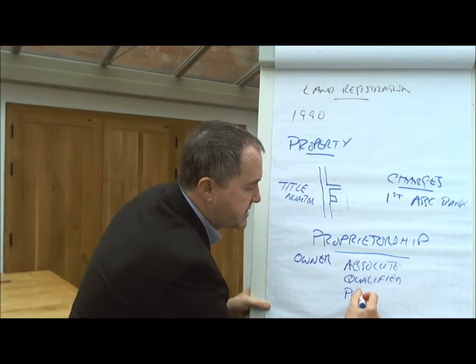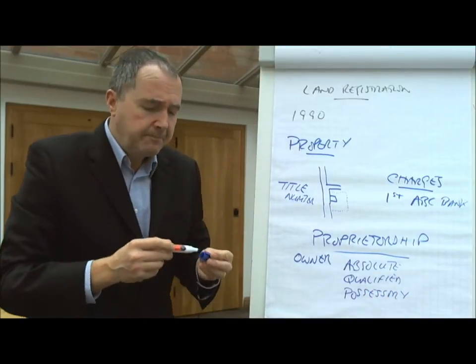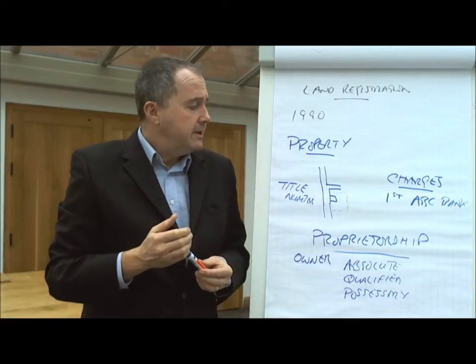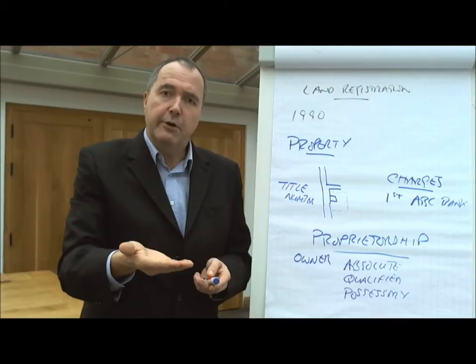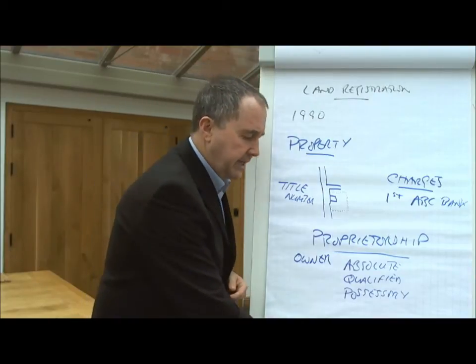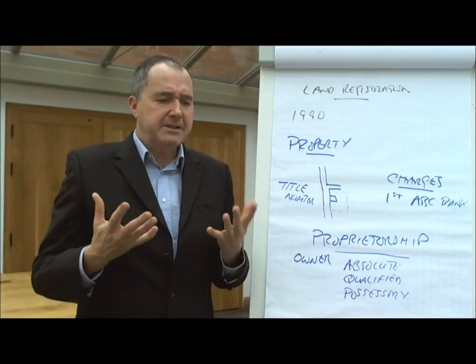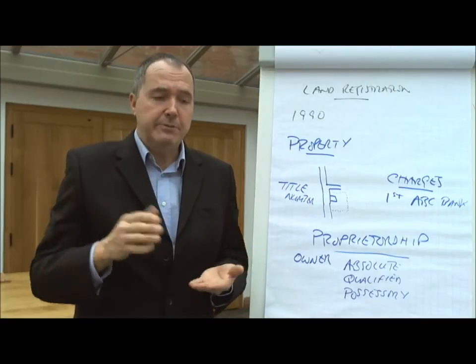Couple more for you. Possessory. Now, possessory title is where you've gone to register your property with the land register in London, and you've provided proof that you own the property, but you haven't got any title deeds available to you. Now, the title deeds, a bit of an old-fashioned thing, but the title deeds are the bundle of documents that you used to get when you owned a property.